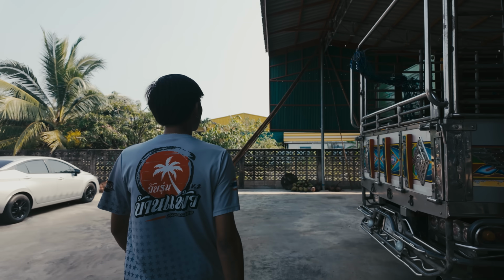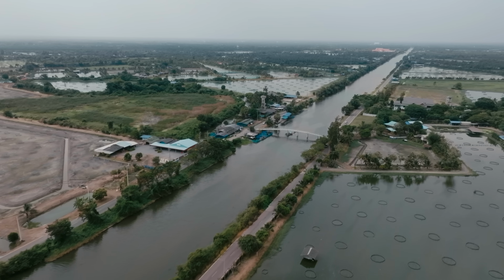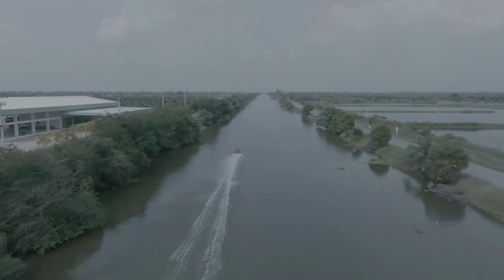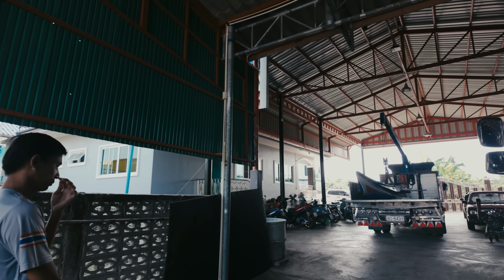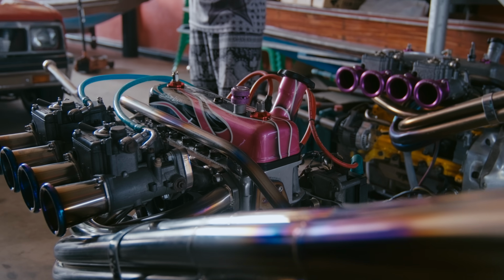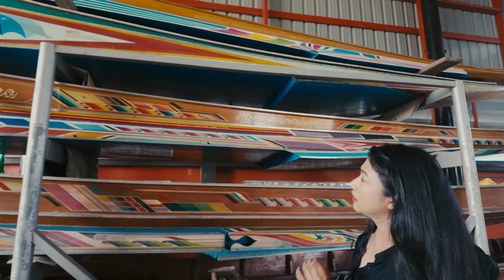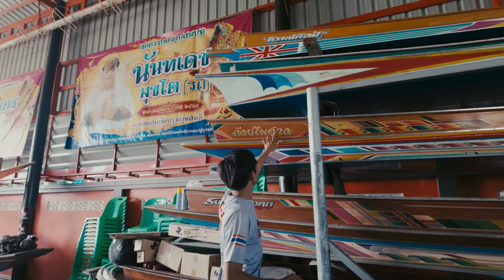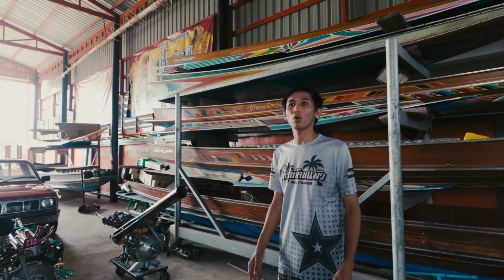But we meet up with a local family of shippers. Their business is built around coconut distribution through Thailand's endless canals, and they offer to show me their racing setup. Their garage is just a shrine to speed. These gleaming engines are all over the floors, and the walls are lined with meticulously maintained wooden race boats. They're preparing 2 boats for next week's race.